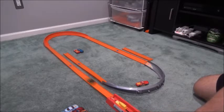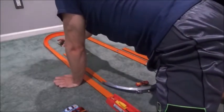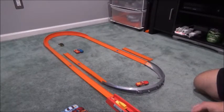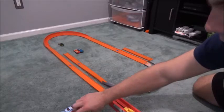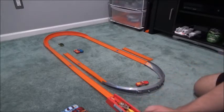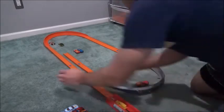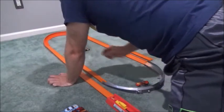Fast Cash. Fast all the way to the end. We're going to put you right here, just to make sure I have the right amount. Mortal Blade. Good car. Little pop-up, but it made it through. I'm going to put those two guys here.